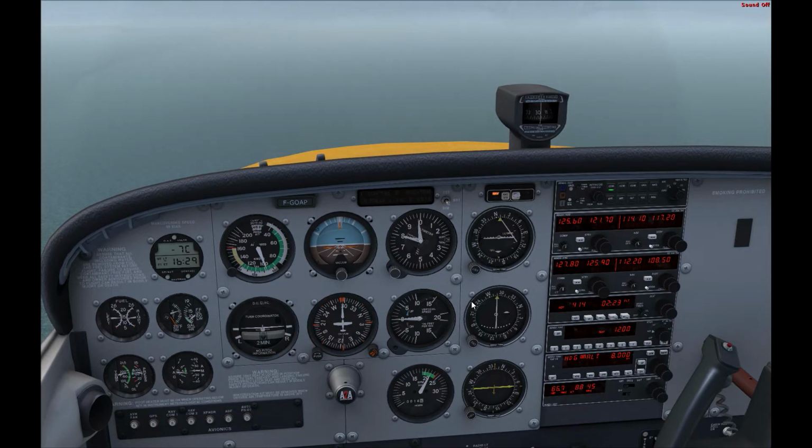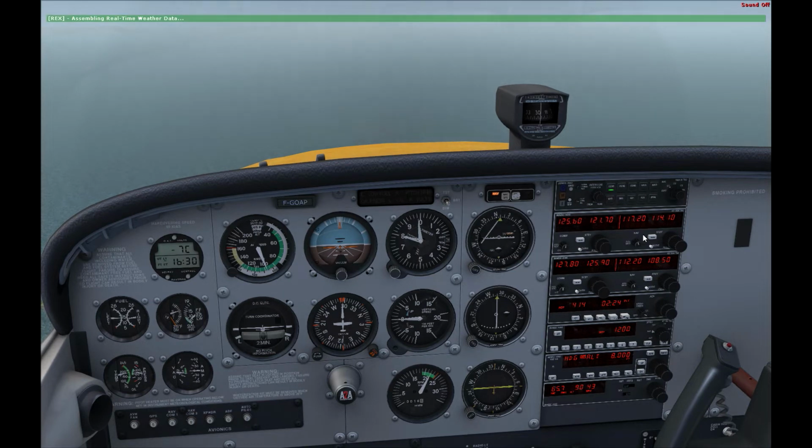As we wait for that to happen, I'm going to tune into the Belfast VOR. That's on a frequency of 117.2, which I've already dialed in here. So I'm going to switch that to the active. You can see we've got some movement on our VOR indicator here. I'm going to listen in just now on the NAV1 radio just to make sure that we are tuned into the correct VOR. So I'm going to bring it back and we'll listen out for that.